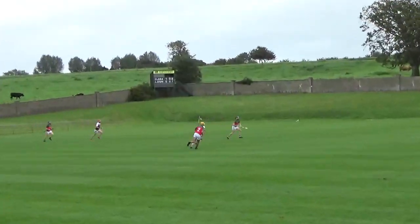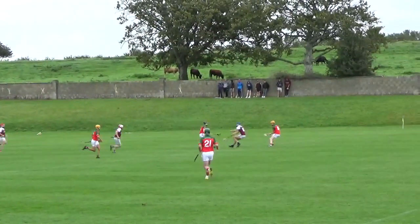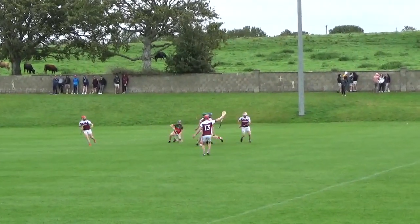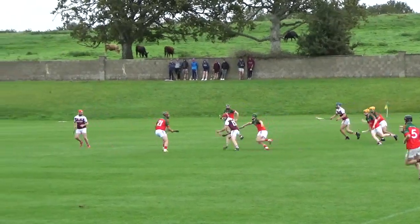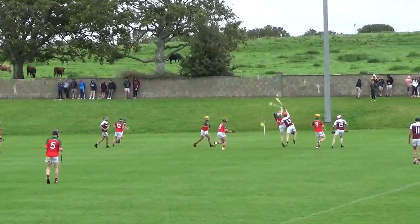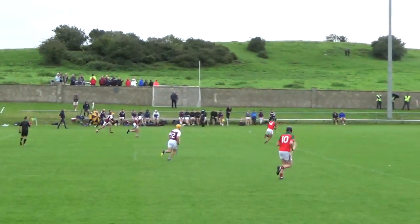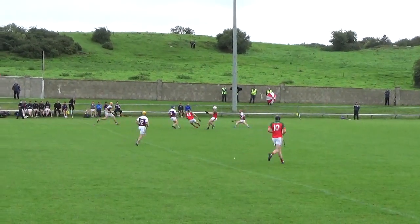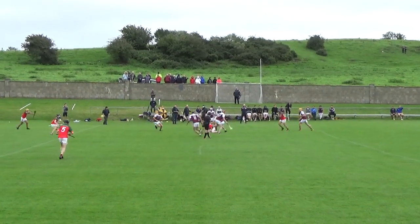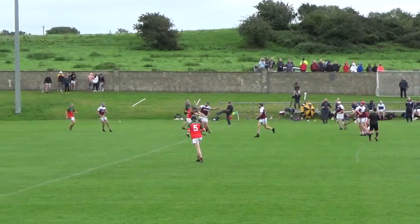Conor O'Shea delivers a long ball down into the Clara forward line, but Denny Stapleton is alive to the danger. Paul Cody does well. He finds Martin O'Connell, number 13 for Clara. Martin well marshalled out by Jack McGrath there. Mikey Drennan on the ball now. Number 8, Jack McGrath slips.